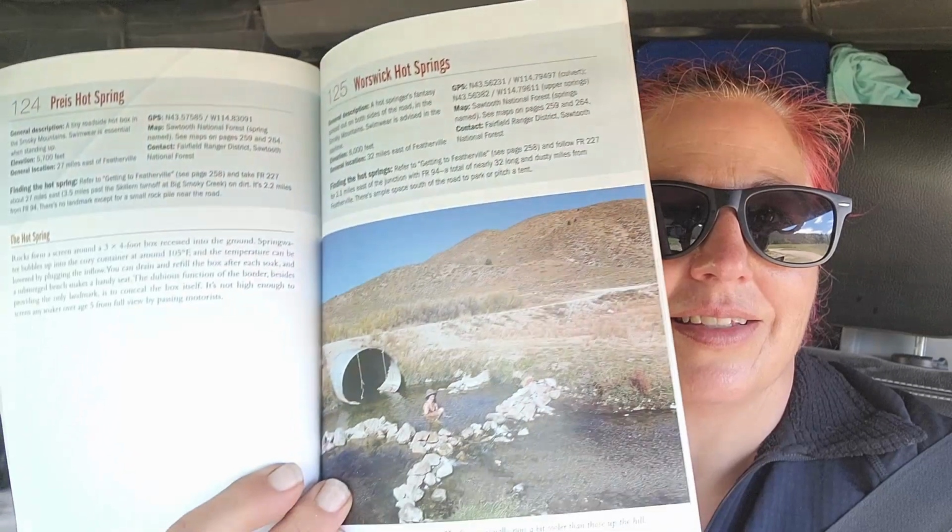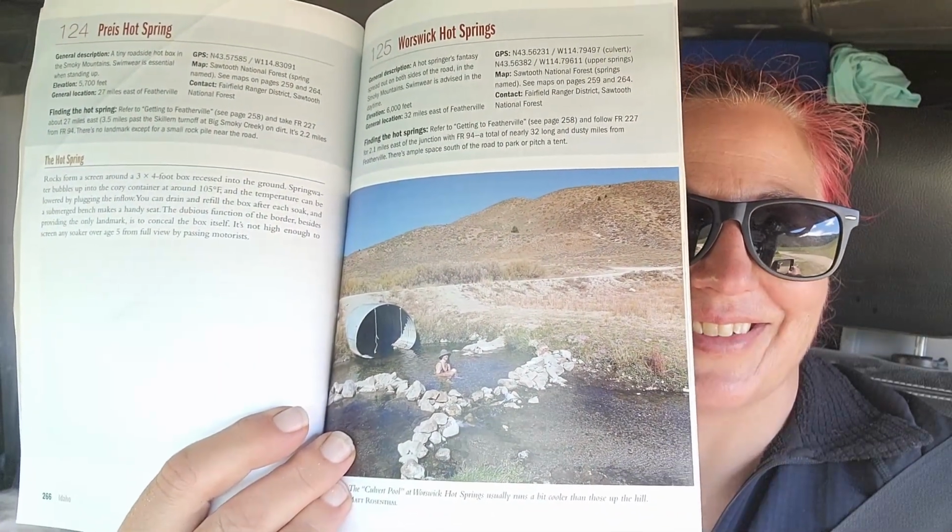I almost didn't go to these hot springs because of the picture in the book that I have of these hot springs. Let me show it to you. This is obviously an absolutely amazing spring area. And this is the picture they show in the book of it. A drainage pipe. Well, maybe it'll keep some people away. It is obviously a lot prettier than what they show in the book.